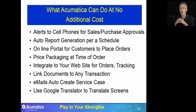Let me take a moment to talk about some of the things that we've worked with our customers on that Acumatica can do at no additional cost. An order comes in, and a salesperson in the field or a manager gets pinged on their cell phone that the order's been placed. Or you send an advanced ship notice to your customer automatically. Every Tuesday, a report gets generated, and it gets dispatched to a certain number of people with pertinent information because every Tuesday afternoon there's a company-wide meeting. So everybody's working from the same set of data.